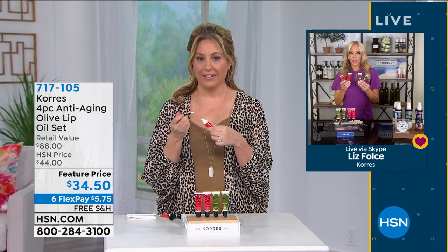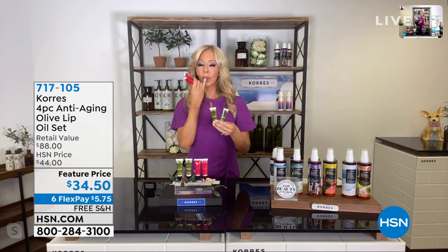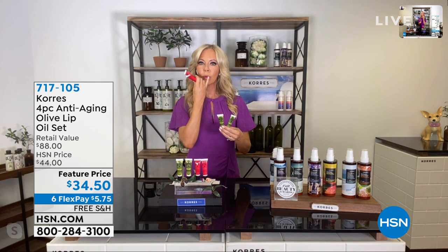Goes on, but look at this. You are getting the world famous iconic anti-aging lip treatment. You're getting 2. Put one in your handbag, put one on your nightstand, smoothing out the lines and wrinkles on the lips, around the lips at night. Use it around the lips.